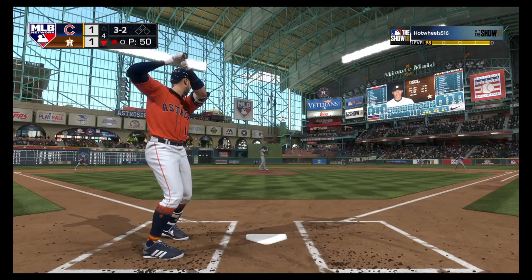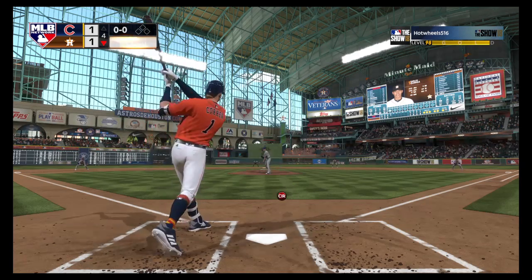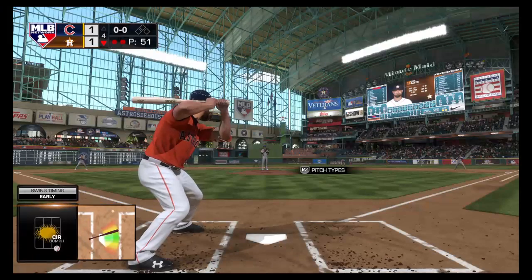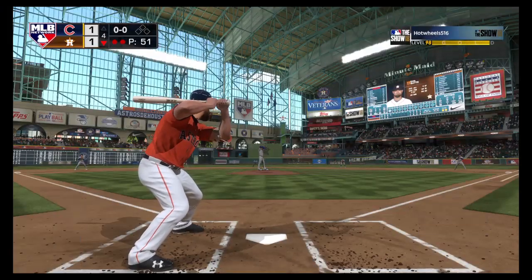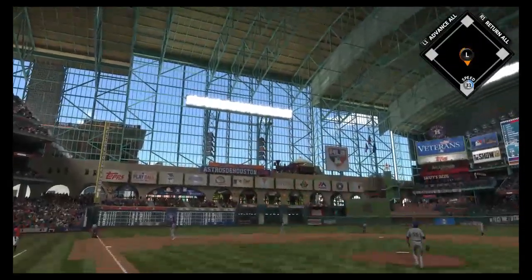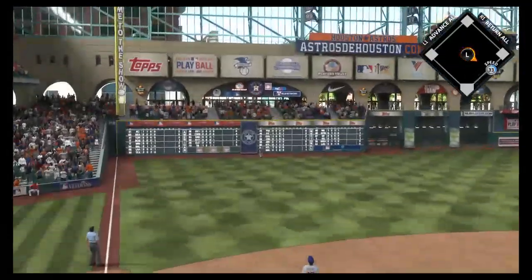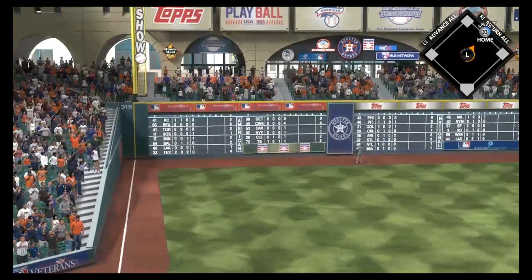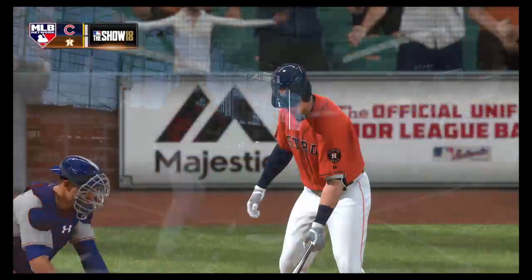3-2 counts are usually a time to challenge the hitter, but I think he'll be careful here. Shoot for the corner, and if you miss and you walk him, so what? That's better than him putting one in the seats. So he gets the swinging strikeout on the changeup. Carlos Correa goes down for out number 2 in the bottom half. Schwarber looking up into the Crawford boxes and gone.